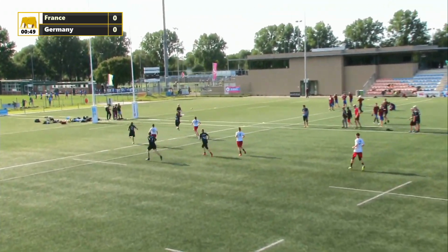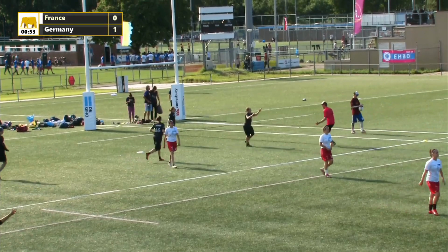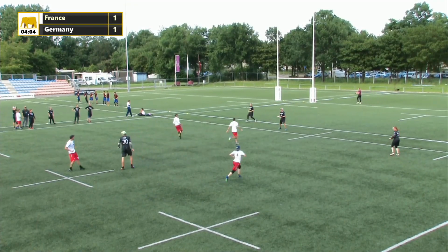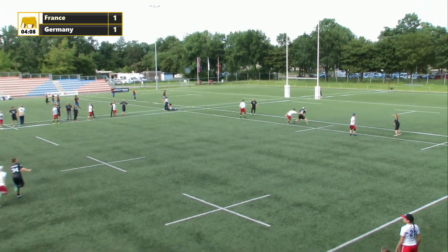Big throw from Germany, and there's the first score of the game. Big throw from Julian Darton and reeled in by Gerlinde. So I'd be looking to try and crowd that handle space. See how the Germans set up.